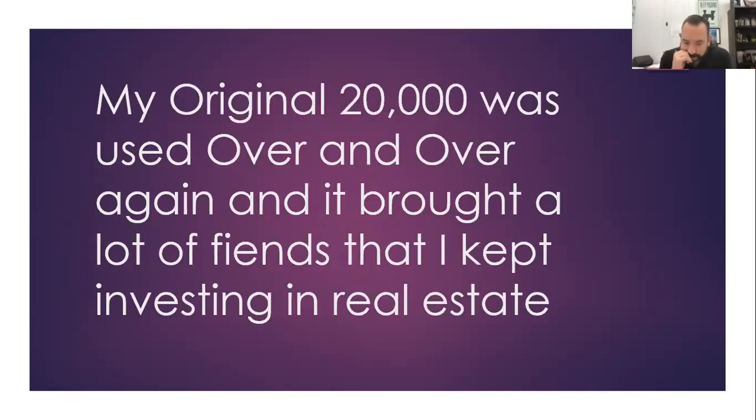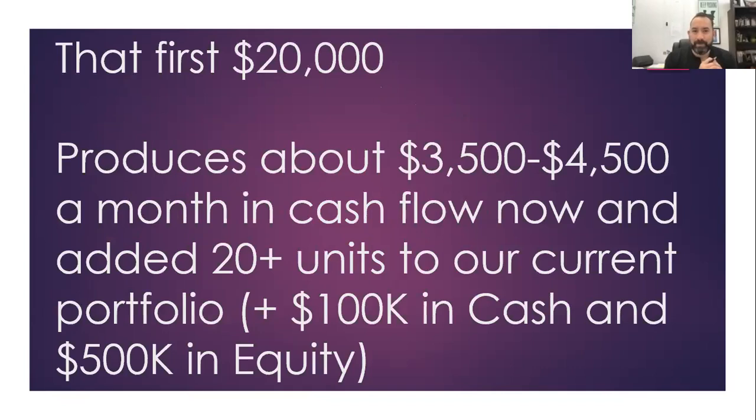So again, my original 220 grand was used over and over and over again. And also it brought friends right along, more cash. And I just kept investing it in real estate. I didn't take it out to buy cars or fancy trips. I just kept buying more.